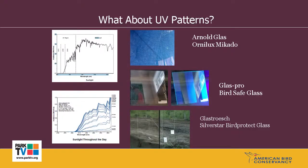However, this is not the ultimate solution. I shouldn't call it that. If you think about it, there is no UV in the early morning when birds are very active, so it's not going to work. On a day like today, when the UV index is low, your UV glass probably isn't going to work very well. So it's my guess that if you use these types of glass in Phoenix, you're going to do a lot better than if you do it in Portland.